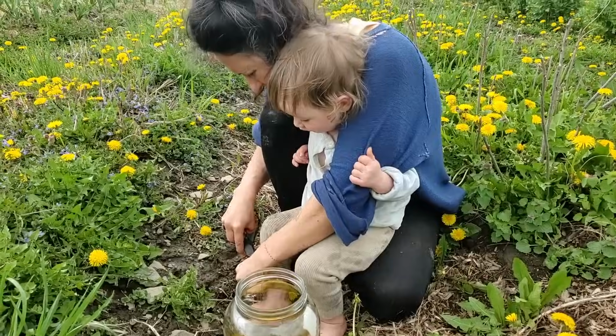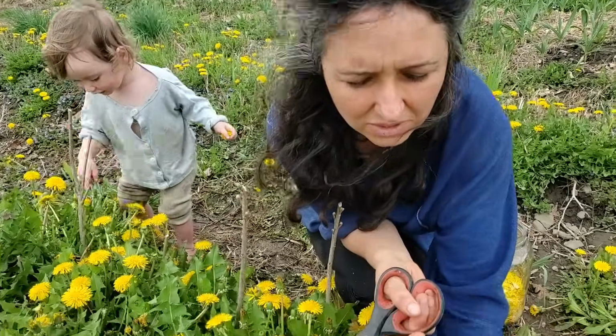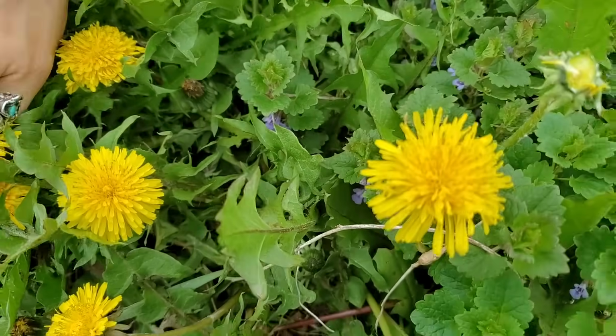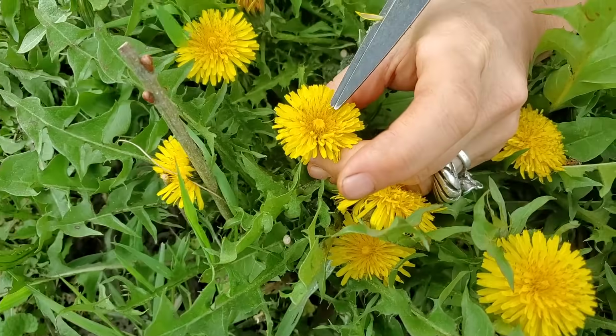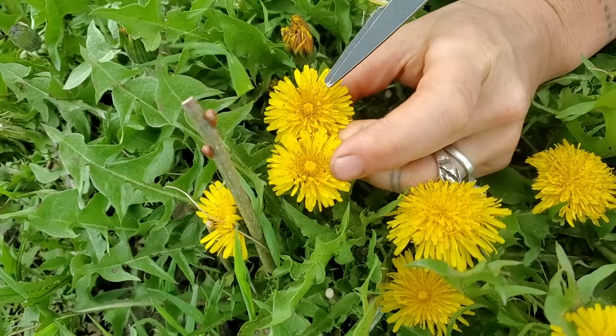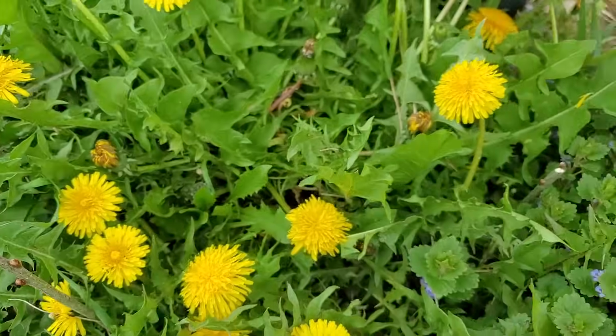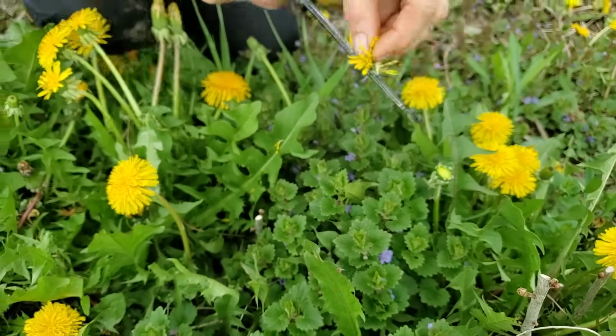We gotta go home. I'm doing my best to harvest only the flowers that are fully open, so I'm passing over like this flower, this one, if I can help it. If I can't get enough, I'll come back through and then I'll take another pass at ones that are close to open but not quite open.